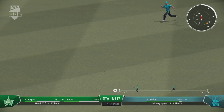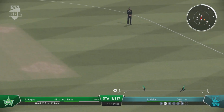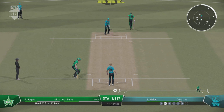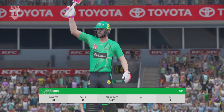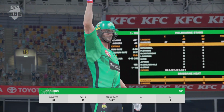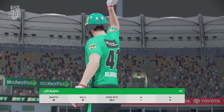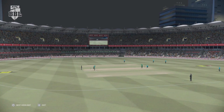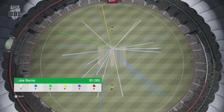Yes, he does. And he's coming back for two, just for good measure. But what a 50 it is for Joe Burns. Only the one boundary in that 50 off 35 balls. Strike rate of 145, not bad for someone who only had one four in his innings.